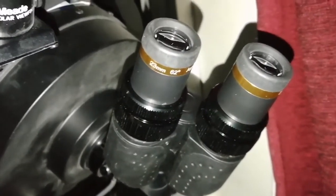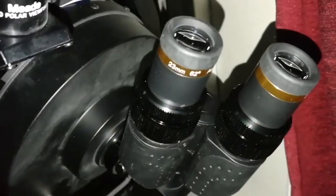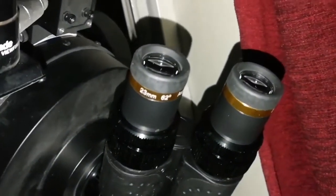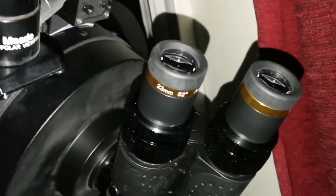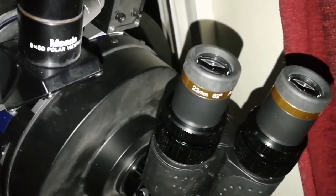First of all, I've never had such a comfortable view with any eyepiece. Both eyes, perfect. This is the S.P. Boney aspheric 23mm 62 degrees eyepiece. They are the best view. Trapezium is easily visible in the M42 nebula. And I'm really enjoying this.